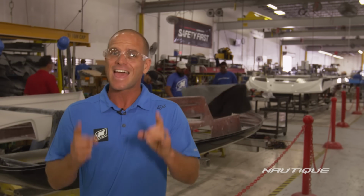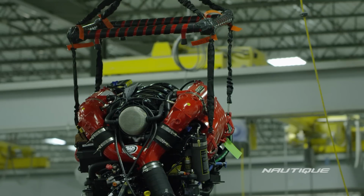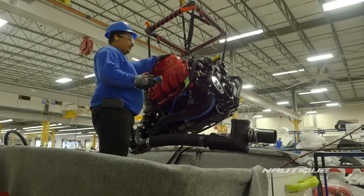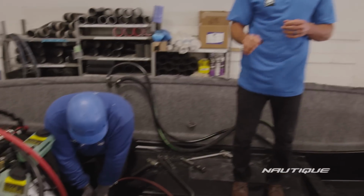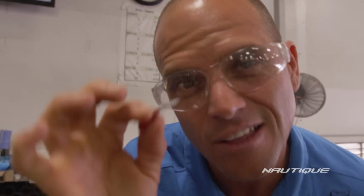Speaking of performance, engine mounting is next. Let's go. The next part of the process is setting the engine, and just like every other piece during assembly here at Nautique, precision is priority. Now while setting the engine, the technicians are going to use a mill gauge like this one right here to ensure that the engine is set within 1/3000th of an inch. This little thing right here. That's precision.